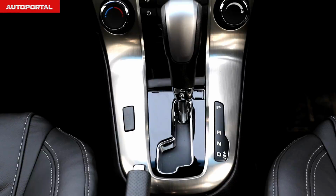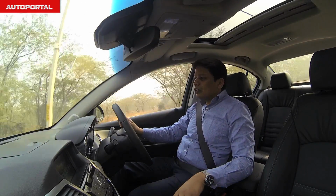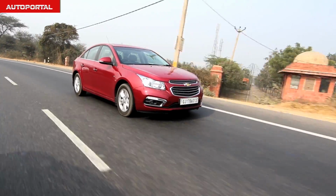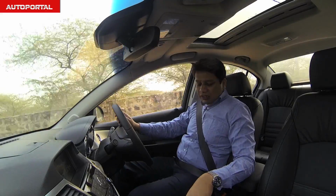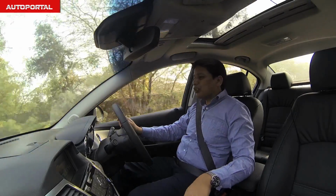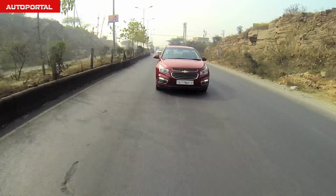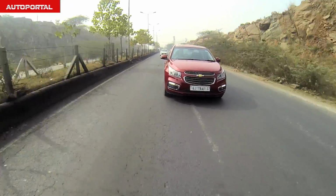It's a 6-speed automatic, and I have to say it is a pretty good gearbox. The shifts are smooth as well as slick, and there's no lag in the gearbox. You can also use it manually by pushing it on the left and pressing it forward to increase gears, or pushing it back to decrease gears. And as I just mentioned, it is a pretty good gearbox. It's a pretty fast gearbox even in the manual mode or even in a fully automatic mode.